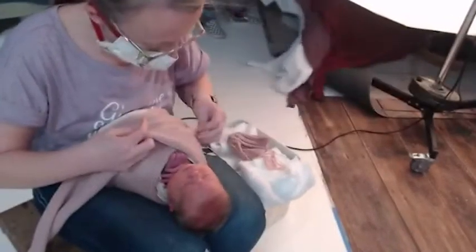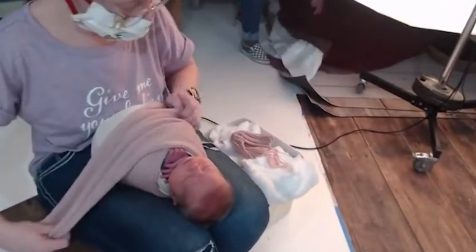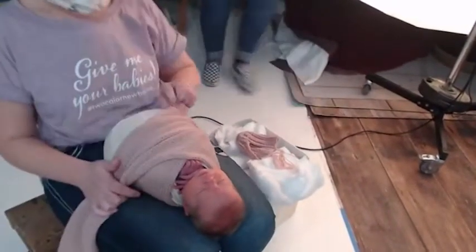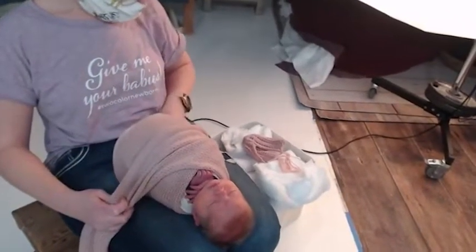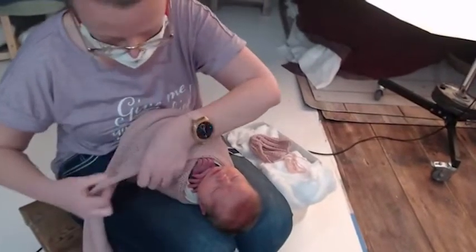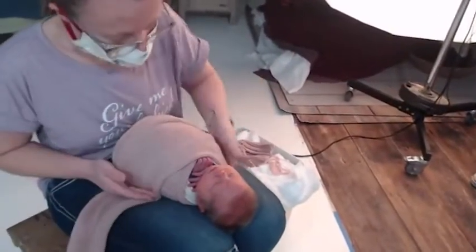Over the shoulder. Hiding all of the fabric we don't want to see. And flatten that. Again, this layer now shows, so everything on this layer has to be absolutely perfect. Up.